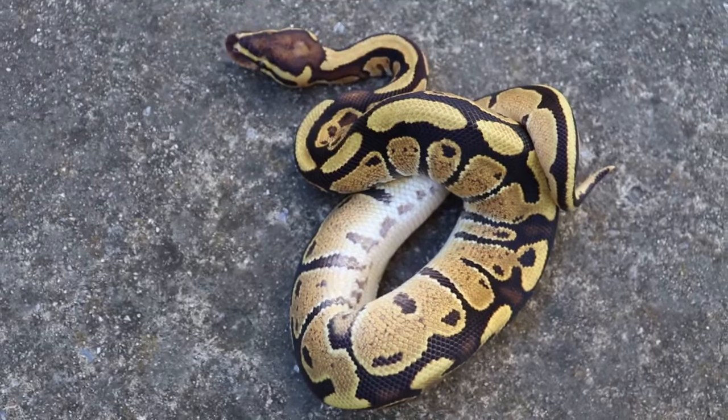If you're someone who would never feed a live rodent to a snake, you probably shouldn't get a ball python. They are known for being picky eaters, and they are known for sometimes needing live. So don't get an animal that you're not going to be able to feed.